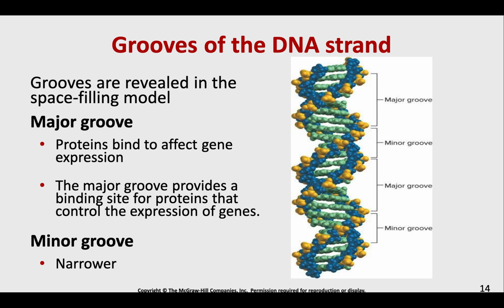Now, one other thing I did not talk about that I want to briefly mention is that DNA has grooves. If we look at a strand of DNA, this double helix, we see there's a major groove and a minor groove. It's in this major groove that proteins can bind to affect gene expression, so what gene is actually going to be encoded and expressed. The major groove also provides a binding site for proteins that control gene expression. I think I might have just said the same thing twice here. But basically, major groove, think gene expression, that's big enough for proteins to bind.